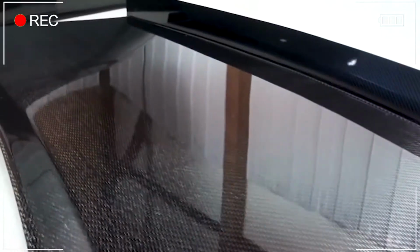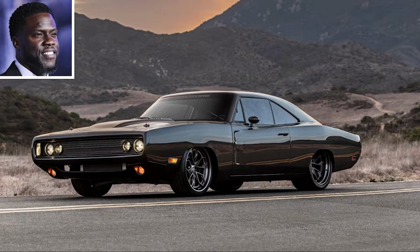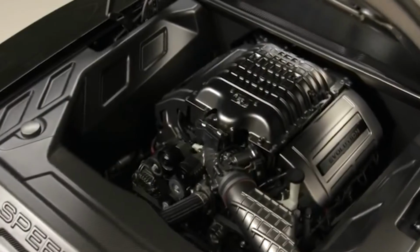Carbon fibre is extremely light and can be up to 10 times stronger than steel. And it doesn't hurt that it looks great too. But it's not cheap. Nothing about this car is cheap. The engine itself costs about $30,000. Let's see what else he's got.